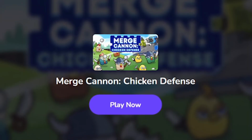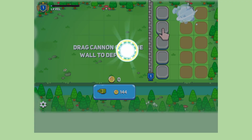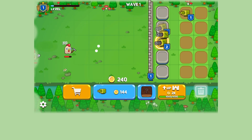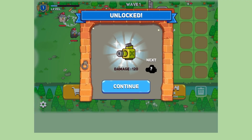Merge Canon. Chicken Defense. Finally, a nice simple name for a game we can all understand. Haha, what? I actually like this game to a point. I'm a sucker for tower defense, and the gimmick here is fun. You buy cannons and then can merge 2 level 1s into a level 2 to make it stronger, then 2 level 2s into a level 3, etc, etc.